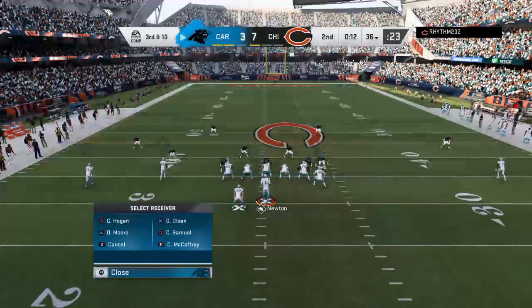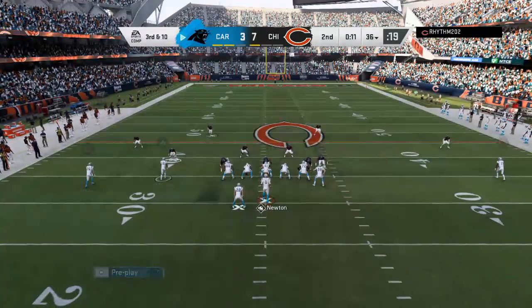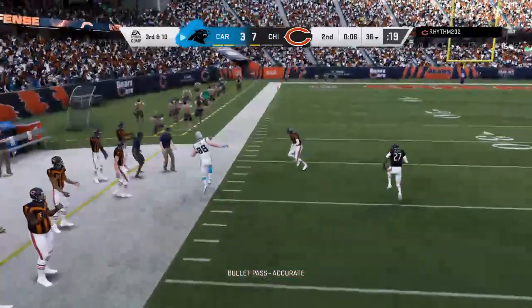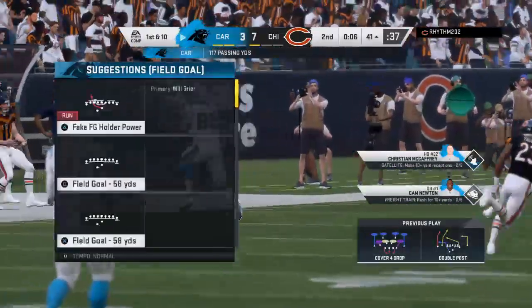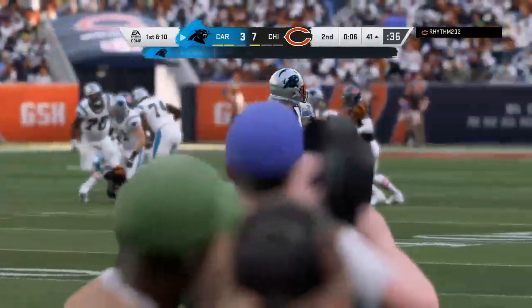Now they face a 3rd and 10 after back-to-back incompletions. To the air again, Newton, and he finds a man. It's Olsen, and he'll be out of bounds just shy of the 40. 23 yards on the play. 1st down, Panthers.